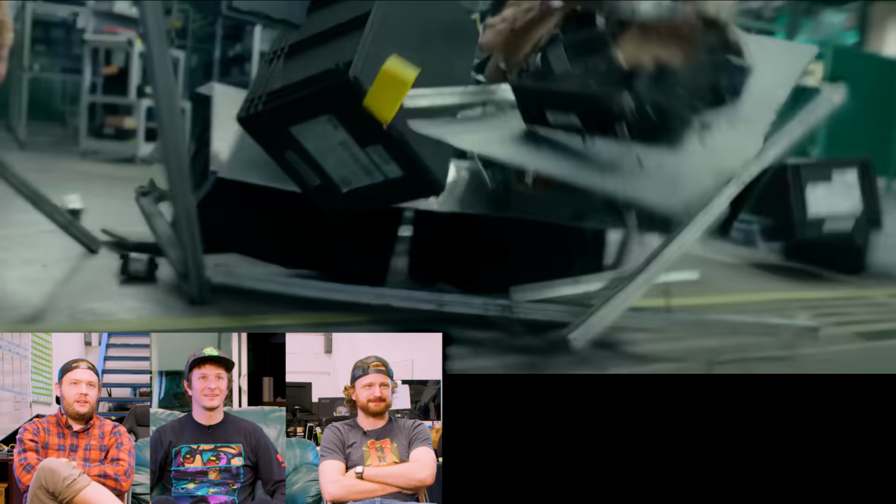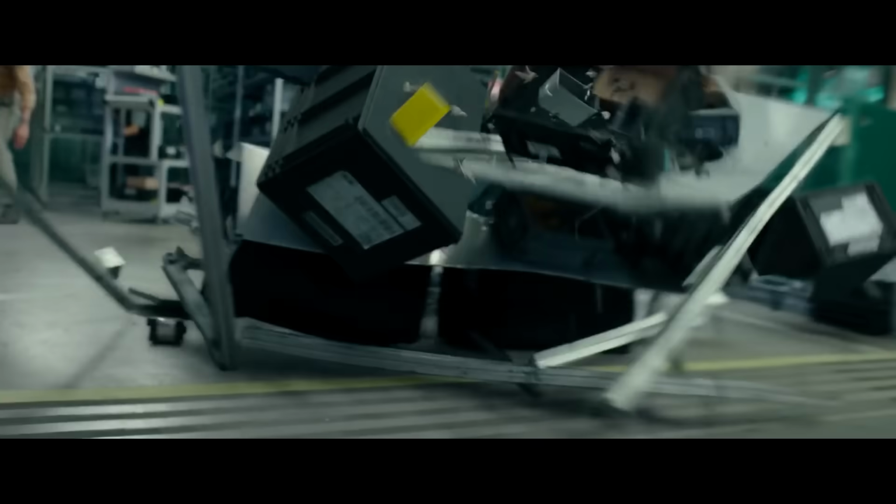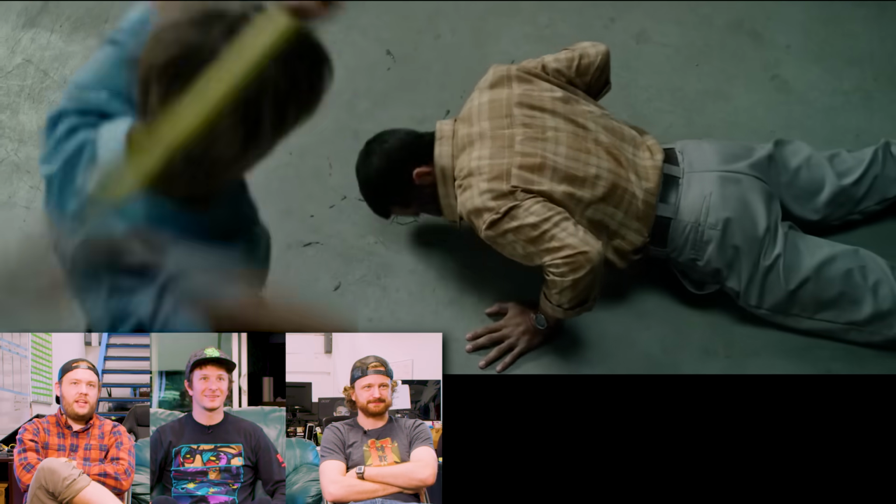When he stands up, yeah. See that kick there where she went into that cabinet? Like, that looked good in my opinion. That had the right kind of speed and momentum. The head bonks, oh, that is brutal.